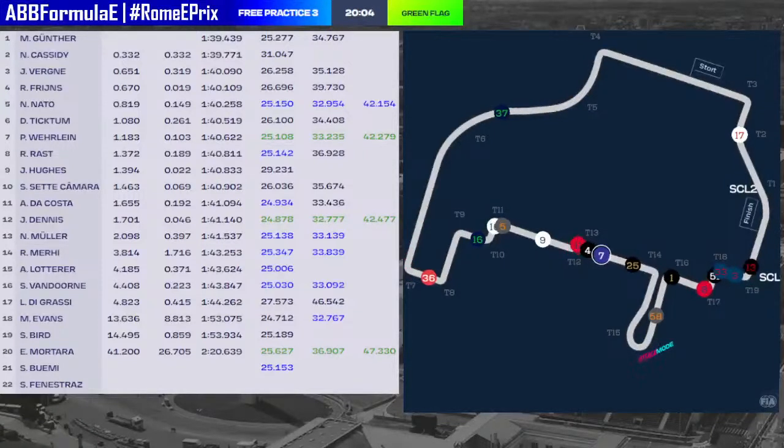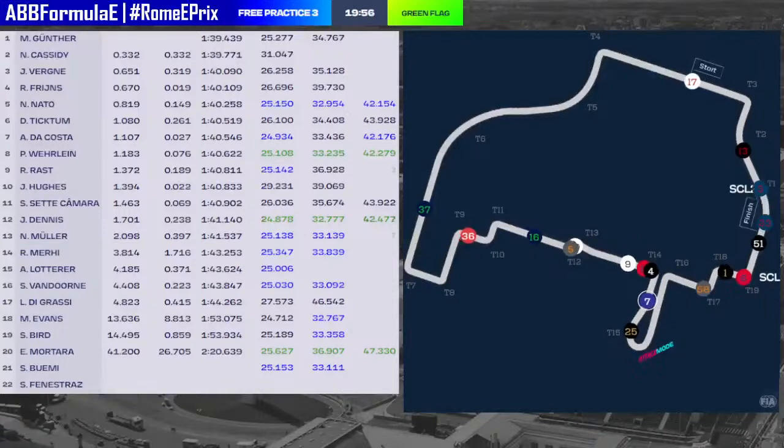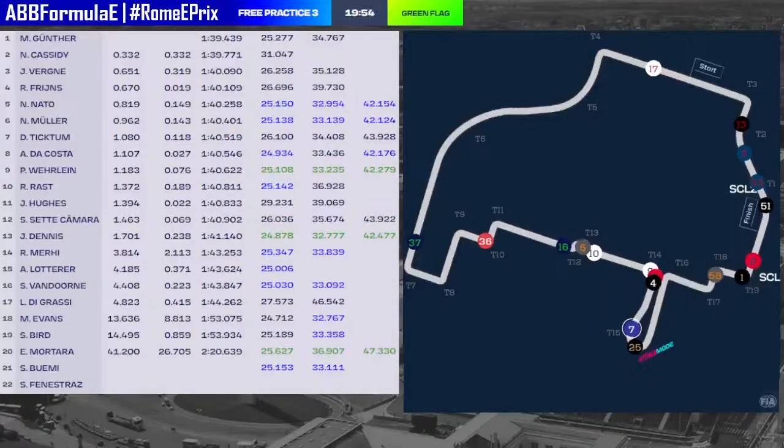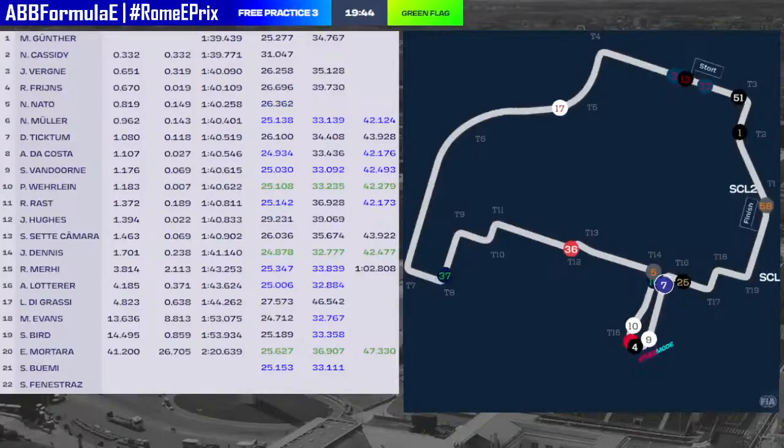So Gunther, Cassidy, Verne, you can see where all the sector times are and where everybody's improving. And we've got NATO up into 5th with blue sector time, so he's going quicker than ever. That's a personal best delta time he's achieving. So already improvements. 1:39.439, 2 drivers in that time zone, better than yesterday's practice.